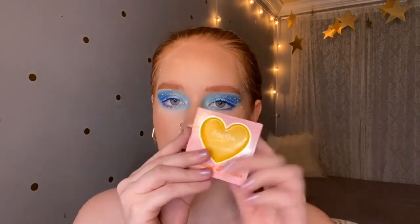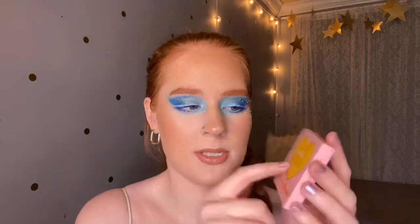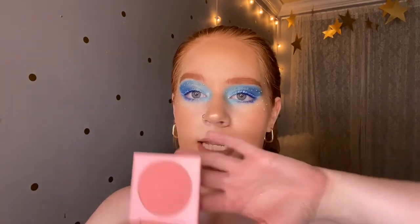I also have a pressed pan, and this one is so lovely. This is in the shade Soulmate. I'm not sure if they still make this because it was in collaboration with Zoella, but oh gosh. I just was in need of a pink blush for my pinky purple looks, and this is what I use literally all the time. I just wore this the other day. I'm gonna hit pan on this soon. I can already see that it's about to hit pan right there. And I really hope they still make this because I love it so much. And if you need a pinky tone blush, this one's incredible.